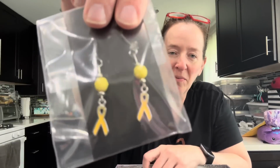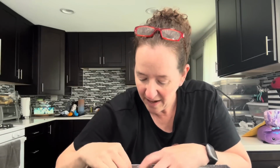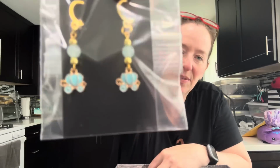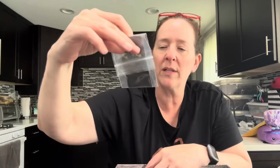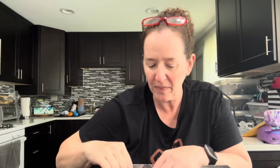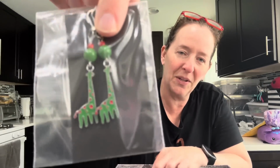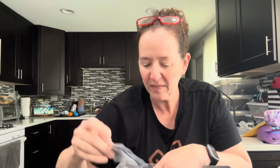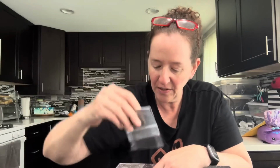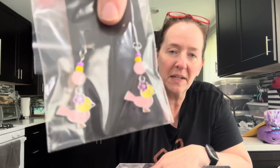I have some yellow ribbons. I know these ribbons stand for a whole bunch of things. I have 1, 2, 3 of those. I have these little fairy tale carriages. This is the only one I have. It's the light blue. I have giraffes. They're so cute. I have 1, 2, 3 of those. I have some bluebirds. There's 1 of those. I have pink birds, and it looks like there's 1 of those.